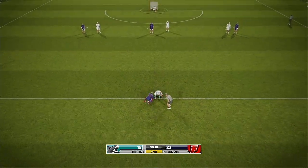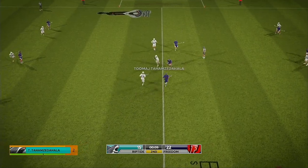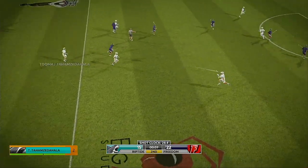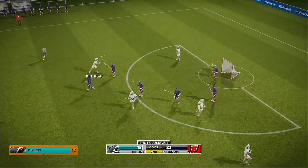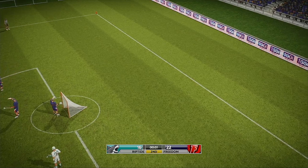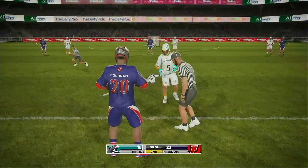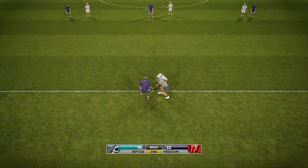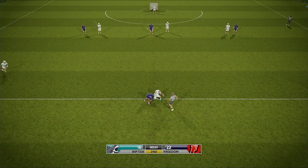Faceoffs are where teams can separate themselves. 5 wins it for the away team. 99 has time. Puts it high and out of reach for the goalie. That's a beautiful goal. We are ready to resume play. It's 22-16 for the home team.